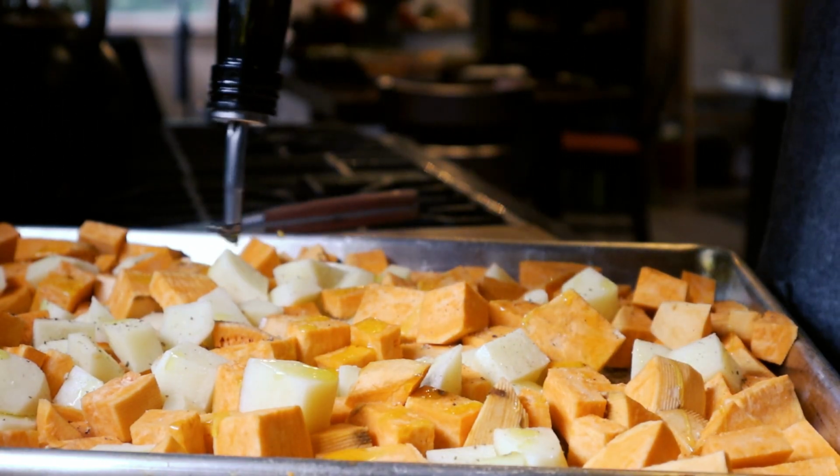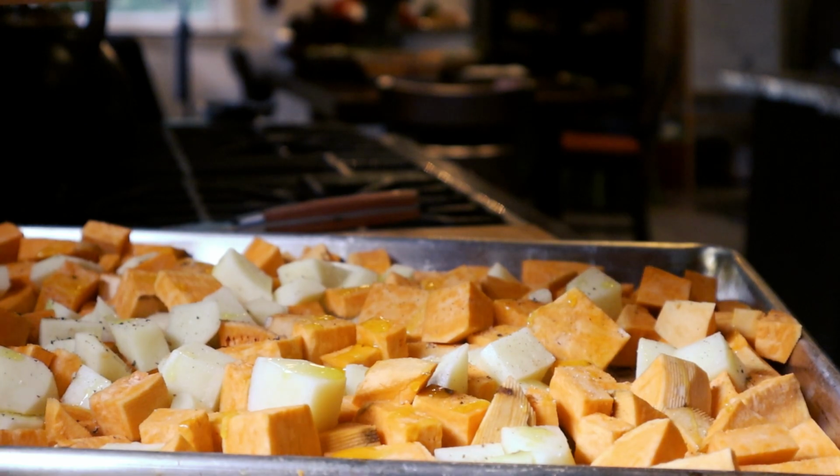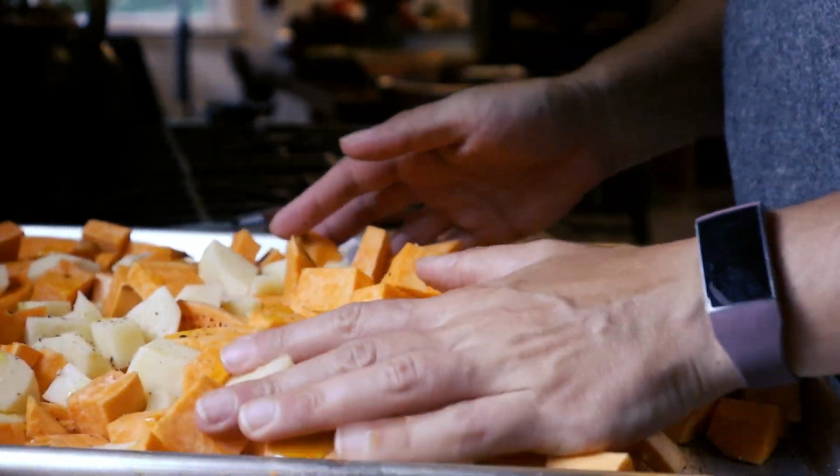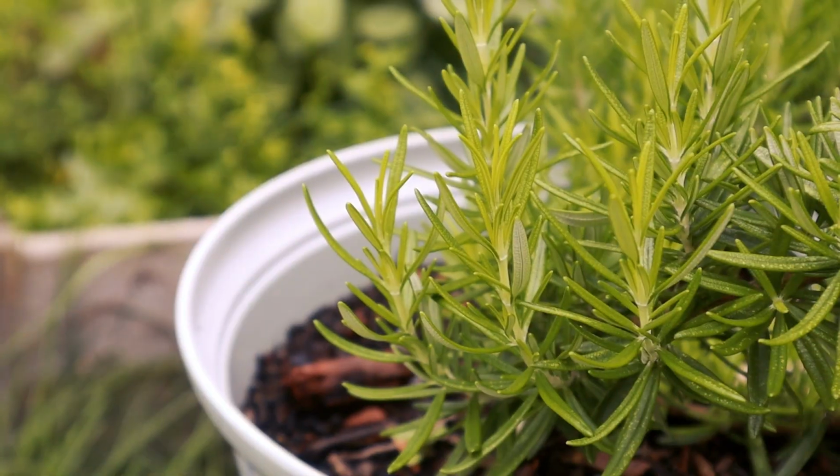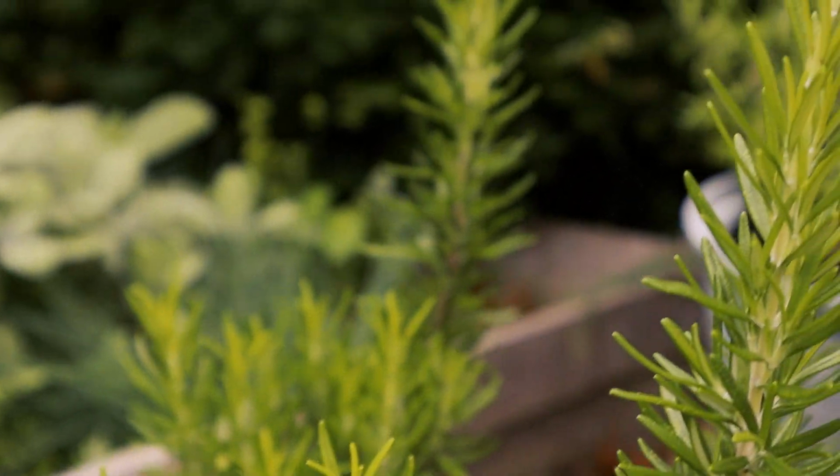You'll see that I'm only using salt, pepper, and olive oil here, and that's pretty perfect since I'm cooking potatoes that have literally just been harvested, and they don't need much, except for some rosemary, but that doesn't count.